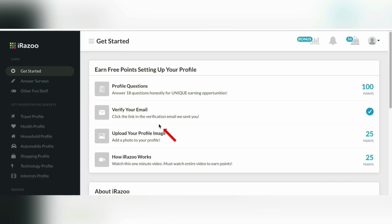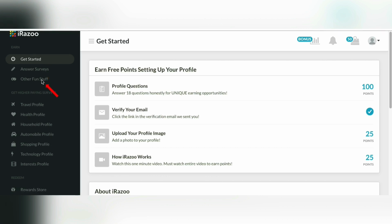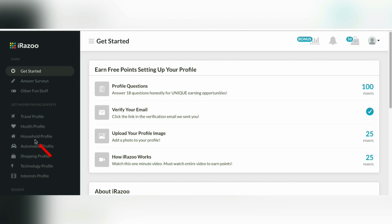So this is what it will look like when you sign up. This is what your homepage will look like. They do have surveys. They do actually pay a lot for surveys, and before you do that, you'll wanna go through and create more of a profile for yourself, because they'll offer you higher paying surveys, and I'm talking like $50 for 30 minutes type of surveys.